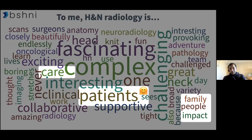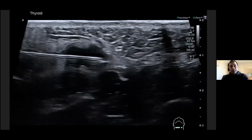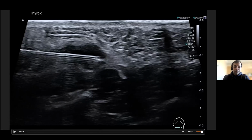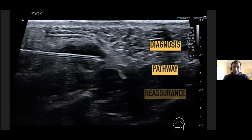Of course, patients are the center of everything we do, and a lot of my colleagues have mentioned that in their comments to me. And that might be because, with head and neck radiology, we do a lot of ultrasound, so we're in direct contact with the patient. This is a patient who's had a neck lump biopsied. And so for the patient, this might be the first attempt at a diagnosis for something that's really worrying them. So it may be quite memorable for them. It might be the beginning of their pathway, a long pathway of treatment of cancer, for example. So that time is very important.